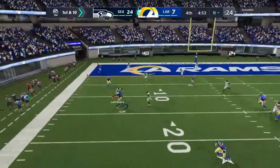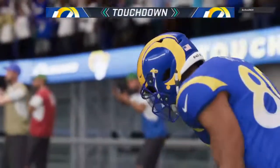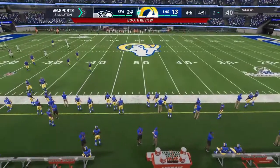Being chased out left. And it's complete. He's got it in the end zone. Touchdown, Rams. An 11-yard touchdown. And the Rams are able to draw a bit closer.